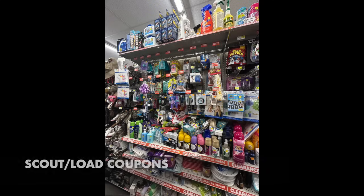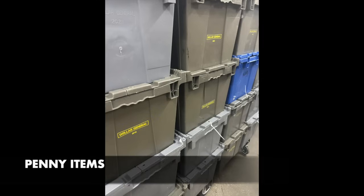Obviously, a lot of us who are penny shoppers, we want to get into these totes. A lot of them have the zip ties on them, and a lot of these totes, because the employees just throw whatever in there to get it off the floor, have lots of penny items. So definitely keep your eyes peeled for those totes and the pennies.